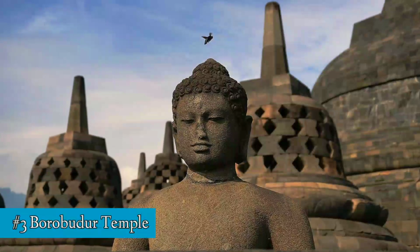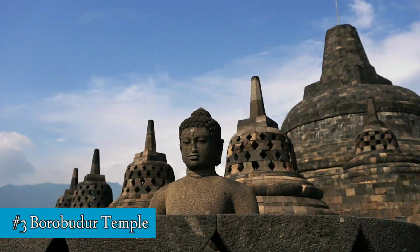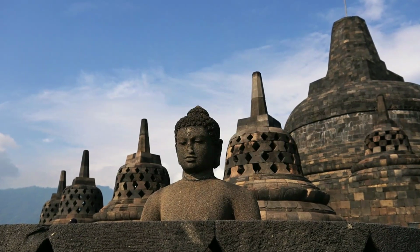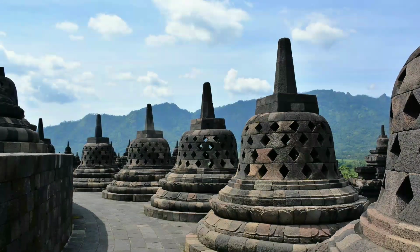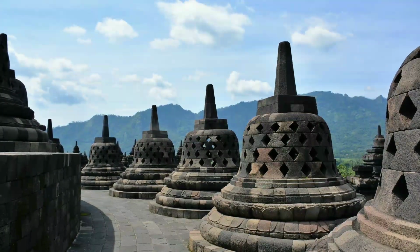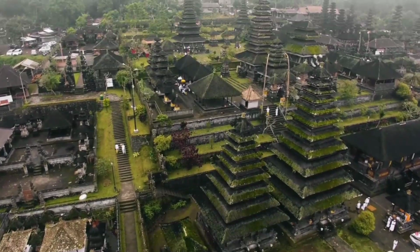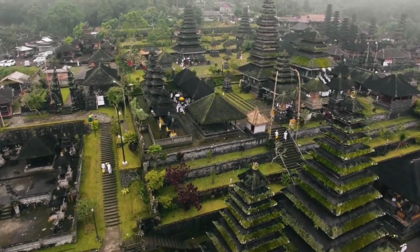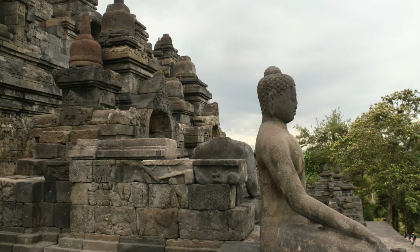3. Borobudur Temple. Thanks to Instagram, this temple finally received the appreciation it deserved. Most visitors didn't even know about it for a long time, but we tell you, this is one of the most wonderful and famous attractions in Java today. Located in Yogyakarta, the temple is quite a unique sight for anyone who loves architecture and history.